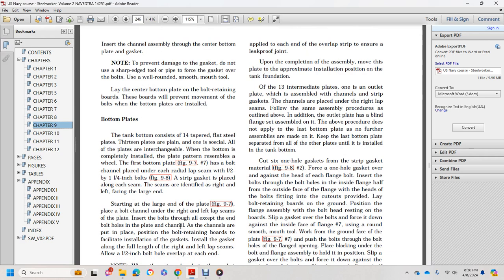13 plates are plain, one is special. All plates are interchangeable. When the bottom is completely installed, the plate pattern resembles the wheel of the first bottom plate, Figure 9, number 7. It has a bolt channel placed at each radial lap seam, with 1/2 to 1 1/4 inch bolts.